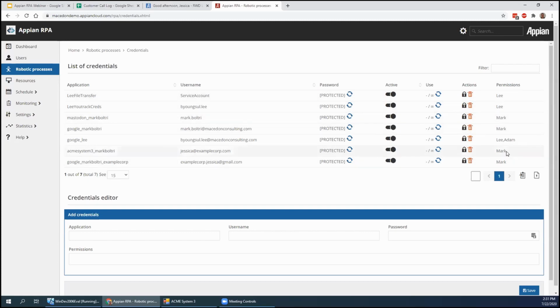Another thing to mention here is that this is just our own internal environment, so we were just using the names of developers. But in an actual instance, you might want to use perhaps your application name or some other naming standard for these permissions. You can create any type of permissions. They're essentially like tags almost.